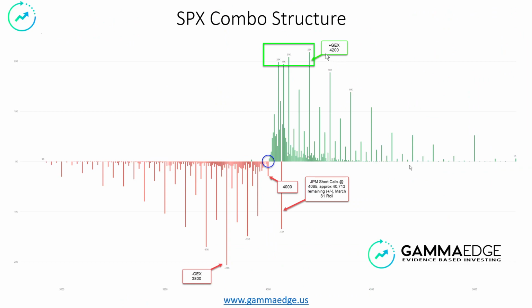Final chart here, plus GEX 4200 as indicated, 3800 here. Here are the JPMs. They're obviously getting bigger because they roll tomorrow. 4,000 strikes sitting right here. Transition sitting here very clean at 4,000, 4,005. Here's that lower transition that's developing. And so obviously if we break this, then that starts opening the door and it will embolden the bears to the downside. We are mindful of just the overall magnitudes that you see here.